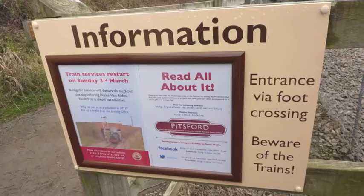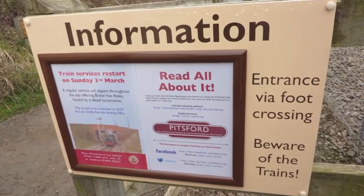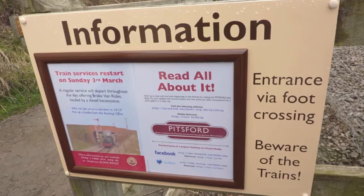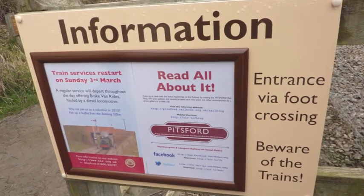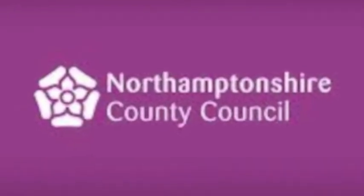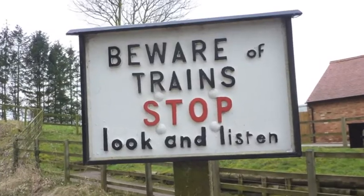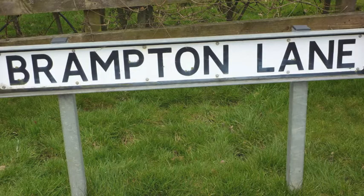The purpose of this tour is to educate visitors about the Brampton Valley Way and its history, such as where the stations used to be and when they were built, as well as guiding you through what the linear park has to offer visitors. The Brampton Valley Way cycle and footpath are maintained by Northampton County Council, while the railway is maintained by Northampton and Lamport Heritage.